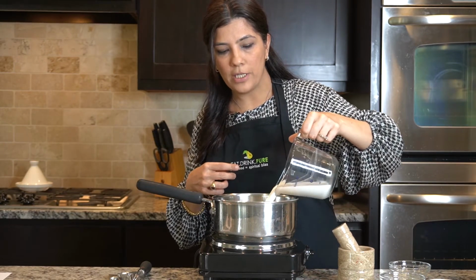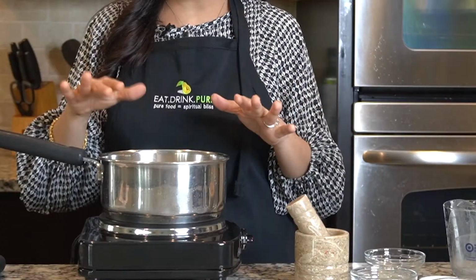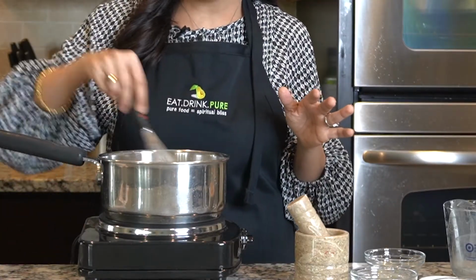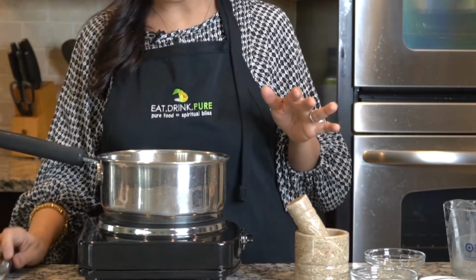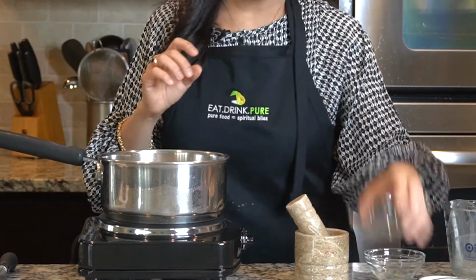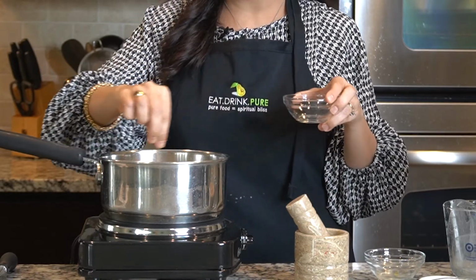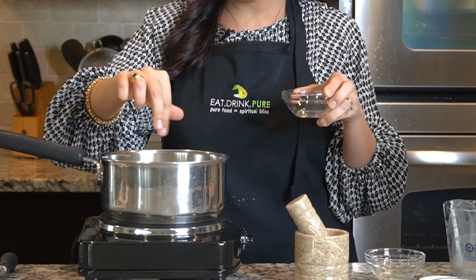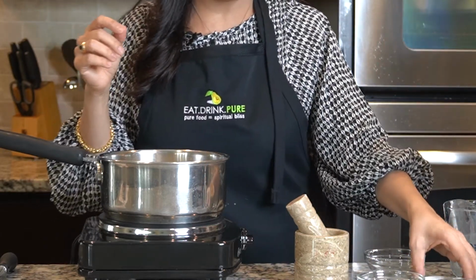So I'm going to first start by pouring 1 cup of almond milk. So we're going to let this milk come to a simmer. And while it's doing that, we want to add a healthy pinch of saffron. That's what gives it that luxurious flavor and that sheer khurma-like flavor that we want.